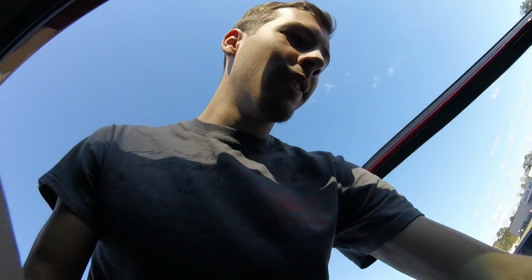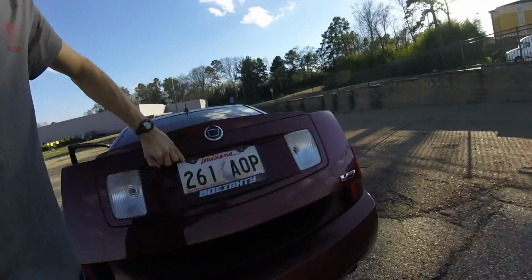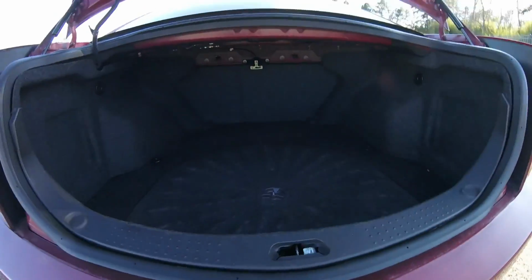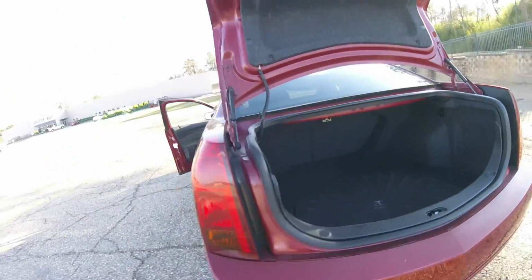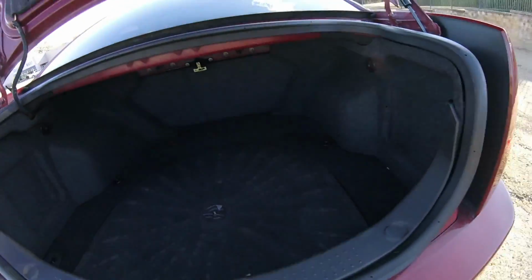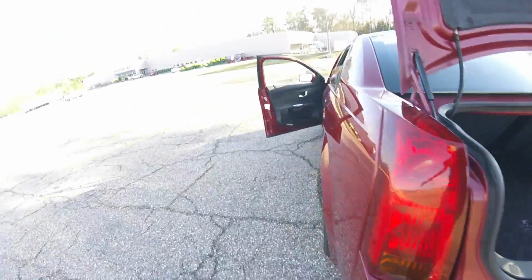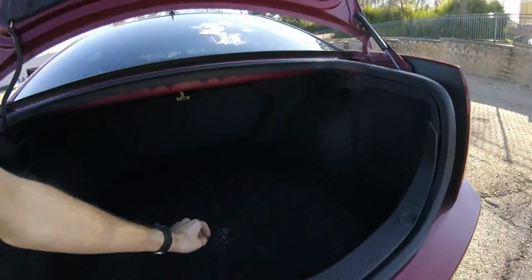One other thing, we've got the trunk back here. I'll go ahead and show you guys that. The trunk space is just epic. I mean, there is so much room back here. It's unbelievable. When I went and bought my back tires, I'd love to say that they fit back here, but they didn't. These gigantic wheels and tires won't fit in the trunk, but hey, that's okay. Just about anything else will fit in the trunk.